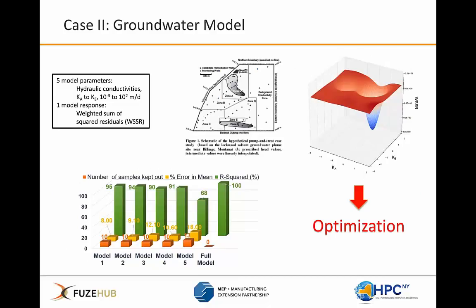Next, this is another case. This is a groundwater model. Actually, it's from Sean from UBCCR. His model has 5 input parameters and 1 response. We use the same technique, using the same system, to create a response surface. For this case study, we use this meta-model for optimization. We can see that the input parameters have a large range. Using the optimization based on the meta-model, we can quickly find the optimized design in this 5-dimension design space. So next, please.